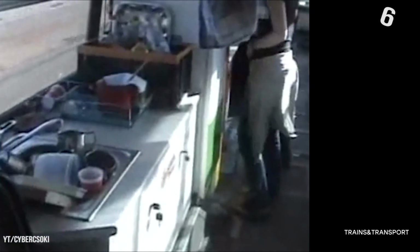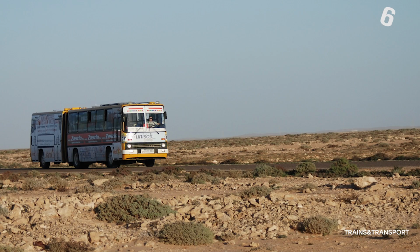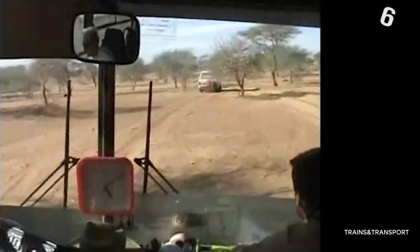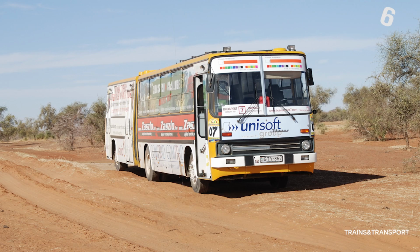The bus was converted into a full-fledged expedition vehicle, complete with bedrooms, kitchens, showers, air conditioning, a bar, and even a game console. In January 2008, the Ikarus with the lucky route number 7 embarked on a long-distance journey from Budapest to the city of Bamako, the capital of Mali. The bus covered 16,000 kilometers in about a month, partly in extreme desert conditions, demonstrating tremendous reliability of Soviet-era technology. There's 5 more exotic members of the 280 family we'll tell you about in a moment.